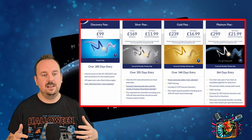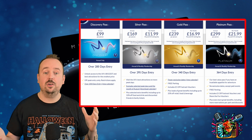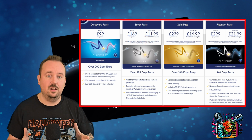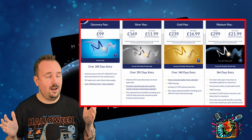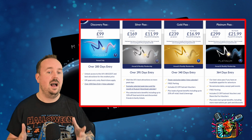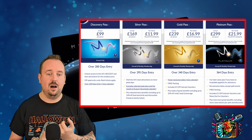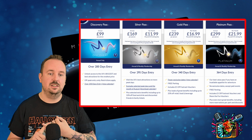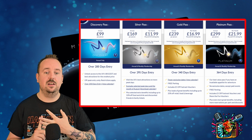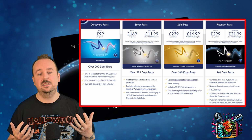With the Silver level, that entitles you to 10% off your food and drink in the park. Oh, sorry, I should say as well, the Discovery Pass does not enable you to join the Merlin Holiday Club. So if I'm being frank, personally, I would recommend going Silver upwards. There's not a massive amount of difference between Discovery and Silver, and you just get better perks with Silver straight away. You get your 10% off your food, drink and beverages in the parks, and you get 20% off your stays with the Merlin Holiday Club. And with Silver, you also get discounted tickets to visit on restricted days of select attractions. So you can upgrade if you want to go on a particular day.